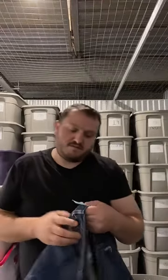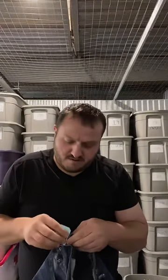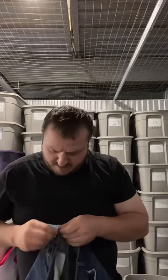Got a bunch of Levi's today. Another pair of Demi Curves. This one was $6.99, so it was $3.50. But we're doing average cost, which is $5.86.